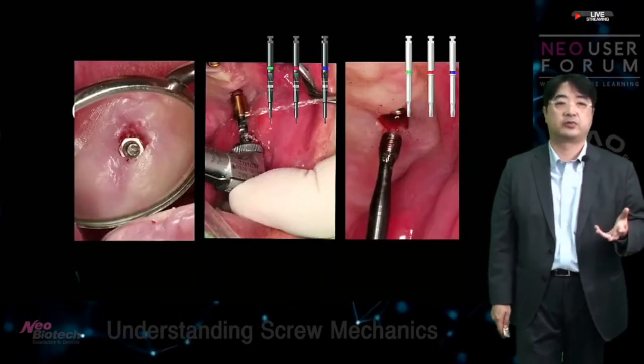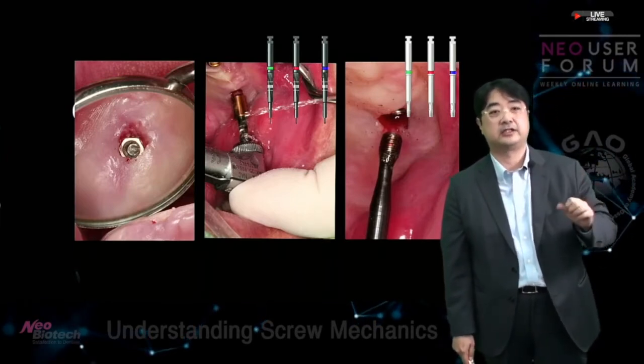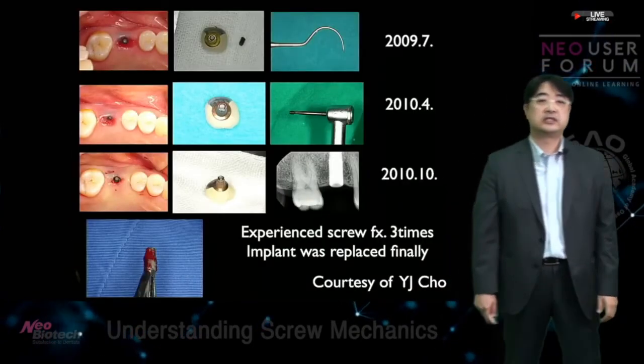Okay, so these are the protocol to use for step two, right? You make indentation and holding and catching and remove the abutment screw, like this. Okay, so this is cases.